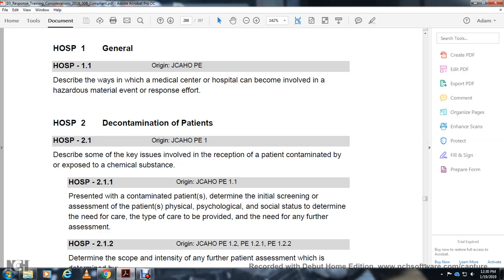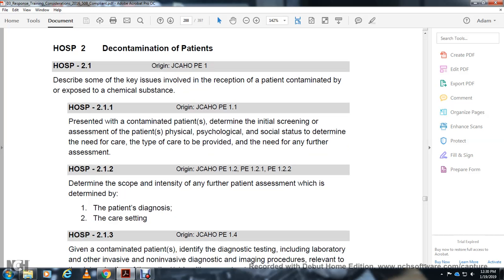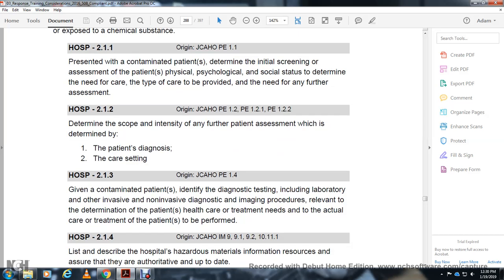Present for the contaminated patient, and determine the initial screening and assessment of the patient. Give the physical, psychological, and social assessment; determine the need for care, the type of care, the route of the need, and any further assessment. Determine the scope and intensity of any further patient assessment, which is determined by the patient diagnosis, the care setting, and the containment of the patient. Determine the diagnostic testing, including laboratory, non-invasive diagnostic, and imaging procedures relevant to the determination of the patient's health care and treatment, and the need for the actual care and treatment of the patient to be performed.